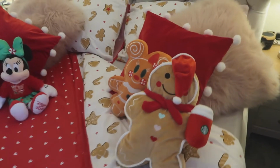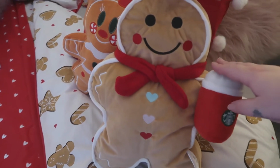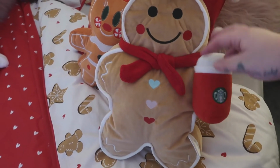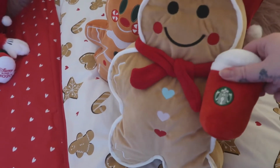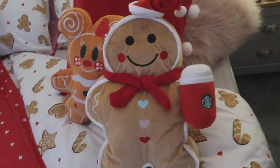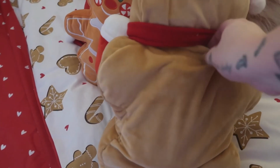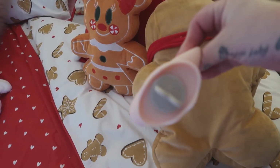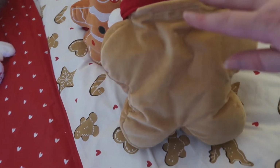And coming to the other side of the bed, I've got this really adorable little gingerbread hot water bottle. I had to get this all the way from the US because I could not find it anywhere in the UK. Starbucks is a US company, so maybe that's why I couldn't find it, but it is amazing. If I just turn him around and get the little bottle out, I'll show you how weird that is. So look how tiny that bottle is. It's really tiny, and it's a shade of pink. But inside the actual pocket itself, you could probably fit a medium sized bottle in there.